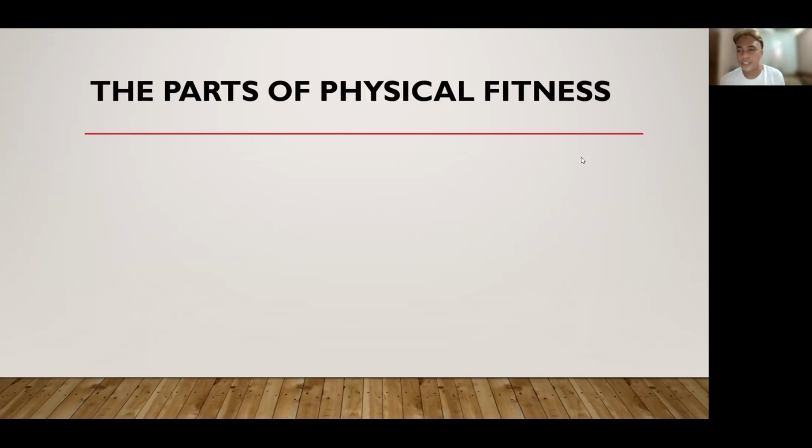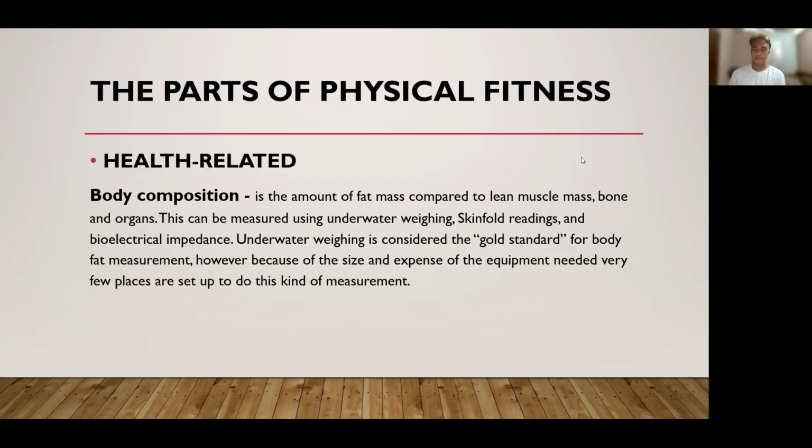In physical fitness class, there are parts of physical fitness. There are two parts. First part is the health related, and the second one is the skill related. Let us first tackle what is health related physical fitness. What are those health related physical fitness? So first is body composition.